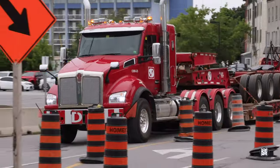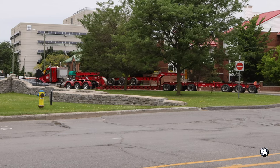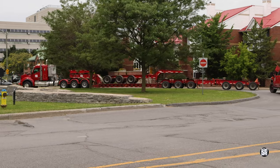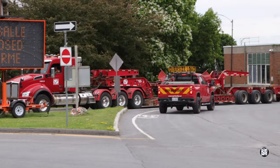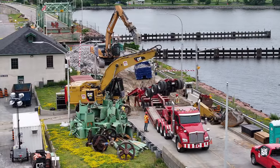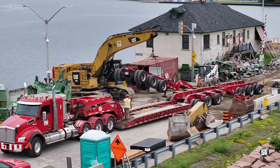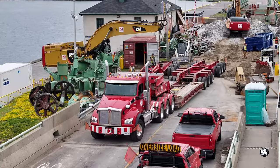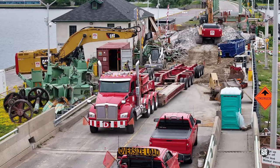Another part of the plan comes into focus with the arrival in the afternoon of the 13-axle trailer for the big Caterpillar excavator. Once on site, the first order of business is to unload the front section. Then the main bed can be rolled back down the road.